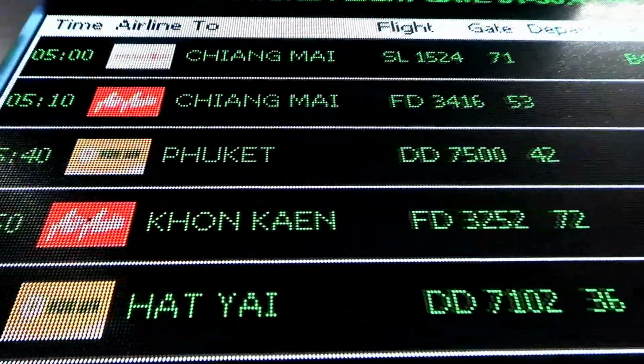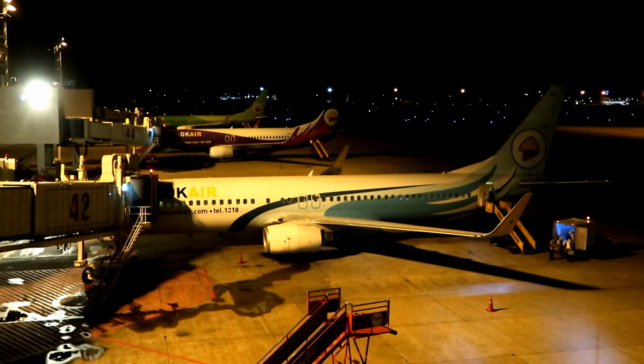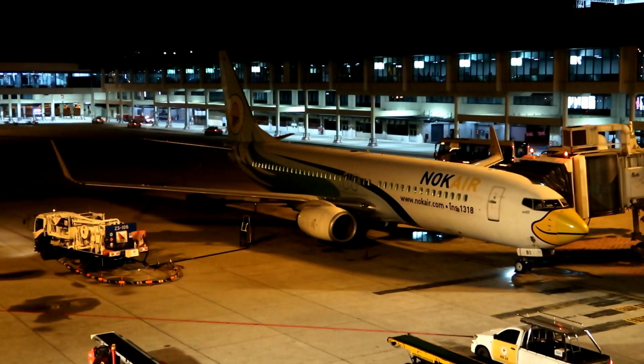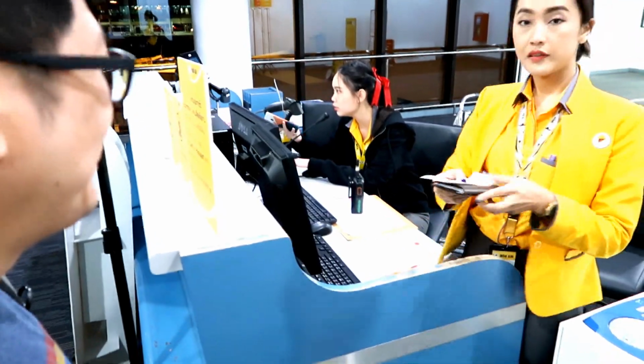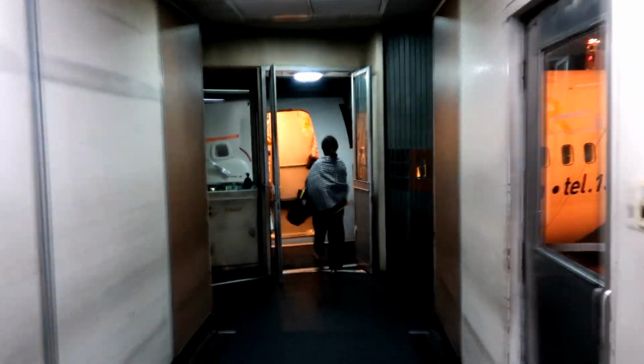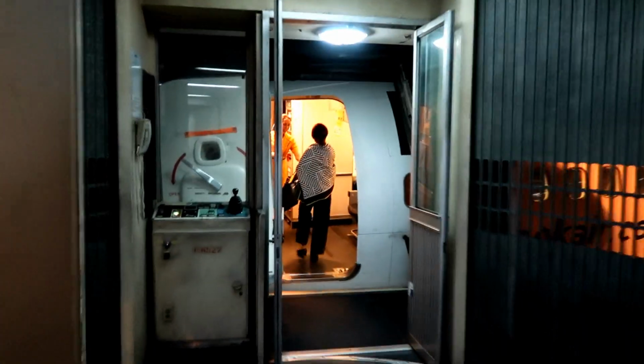It was close to boarding, and we headed towards our assigned gate, passing by wonderful views outside of different Nok Air planes, each recognizable by unique playful colors with bird beak design. From check-in to boarding, it's all smiles from the Nok Air staff. I guess this is how Nok Air became an award-winning low-cost carrier in Thailand for some time.